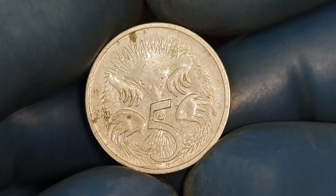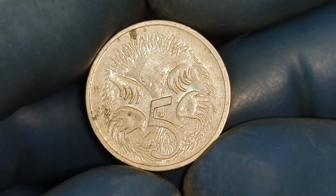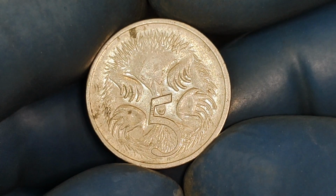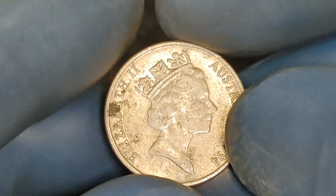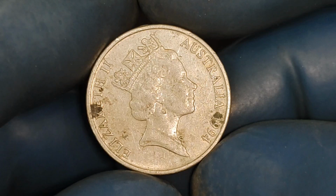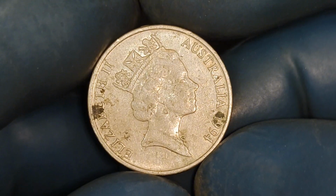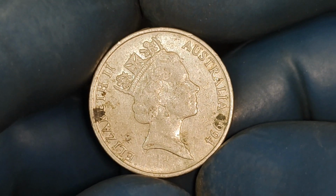To appreciate the significance of the 1994 Australia 5 cents coin, we must first understand its background. This coin belongs to Australia's standard decimal coinage system introduced in 1966, and features the iconic echidna design by Stuart Devlin on the reverse side, paired with Queen Elizabeth II on the obverse. While millions of 5-cent coins were minted each year, what makes the 1994 issue particularly intriguing is its evolving status in the collector market.